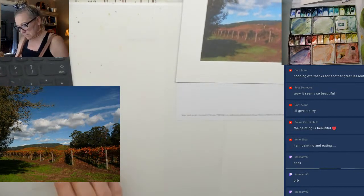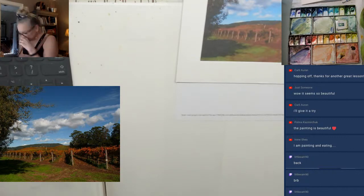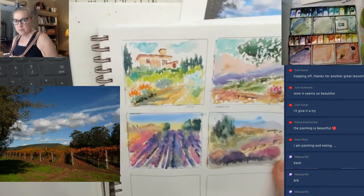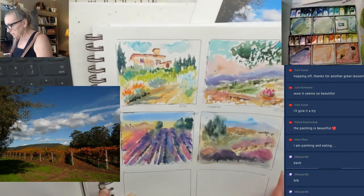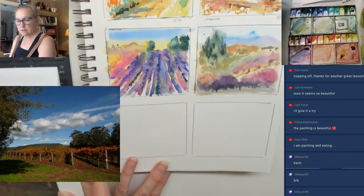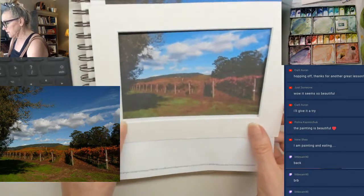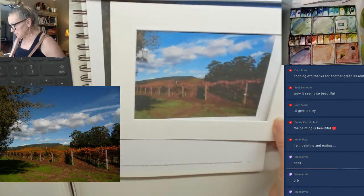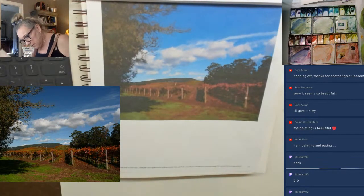Trying to find my... Where's my other sketchbook? Here we go. Okay. So I was doing some thumbnails the other day, and let's go ahead and try just a quick thumbnail with this image cropped down. So I've got to decide how do I want it. I may want to even crop it smaller.